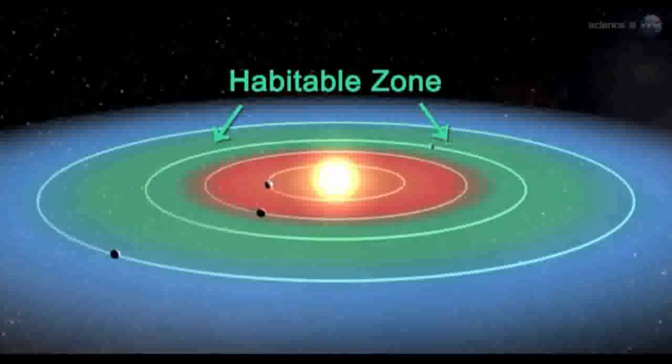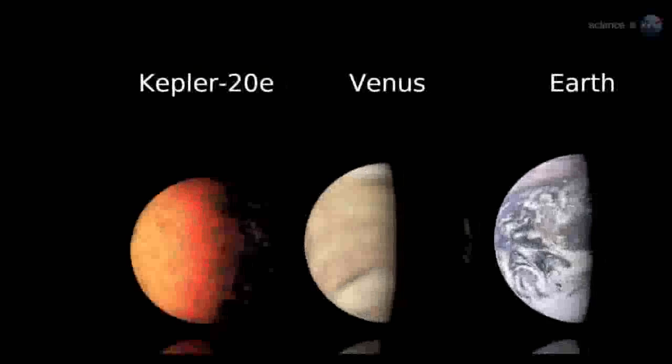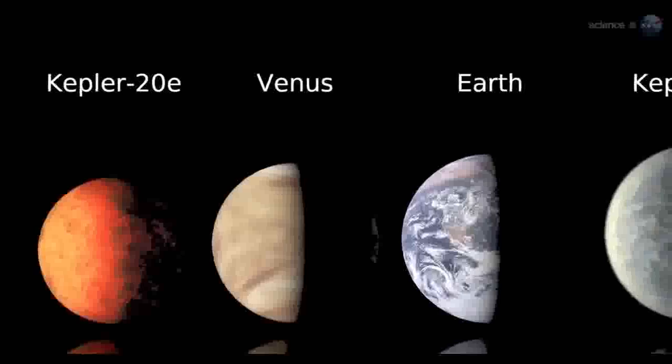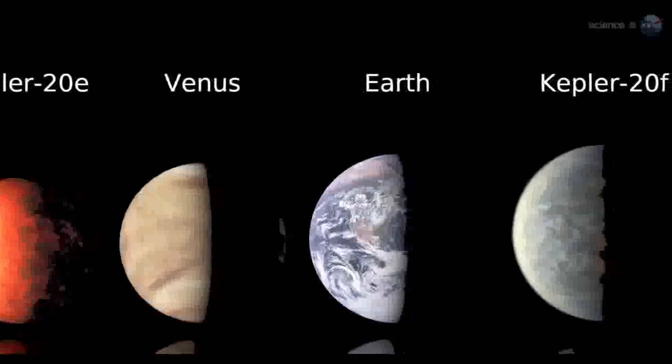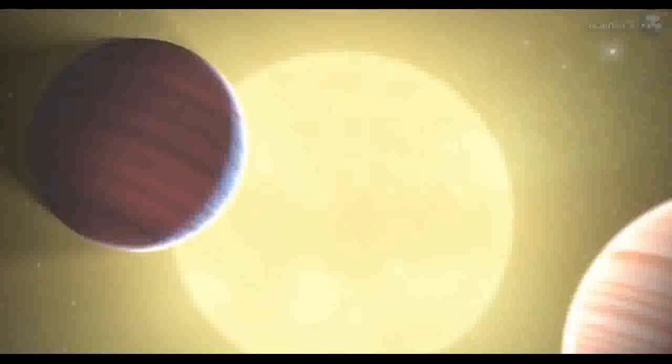Moreover, they orbit in their sun's habitable zone, where the surface temperature of the planets may be suitable for liquid water, a key ingredient for life as we know it. "The more we explore," concludes Rowe, "the more we find familiar traces of ourselves amongst the stars that remind us of home." Indeed, that is what Kepler is all about.